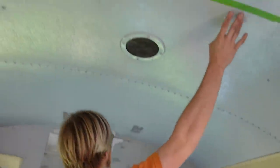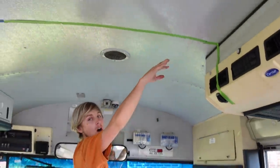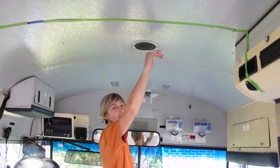We finally finished out the layout of pretty much how everything's gonna go. Obviously, we still have to do lots of construction. This is just a base layout of where we're gonna place the items when we're ready for it. This tape here indicates our loft that will be Zoe and I's bedroom.